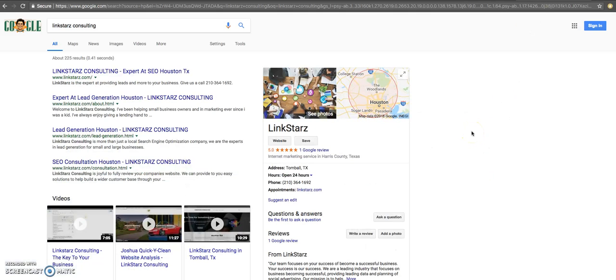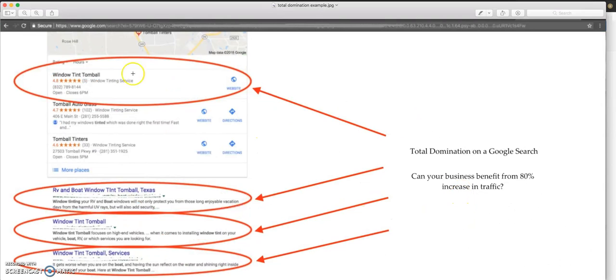This is our site. Again, you can see this is the keyword we wanted to rank for. So we have the first 4 spots. We have some YouTube videos that we're ranking, also our Google My Business listing. Again, this is our window tint business. We have the first spot here, and then the first 3 spots. What would you do if you had an 80% increase in traffic?